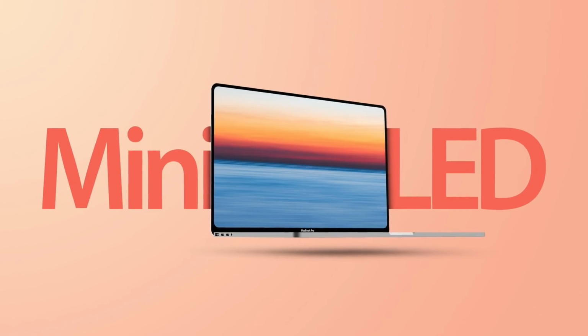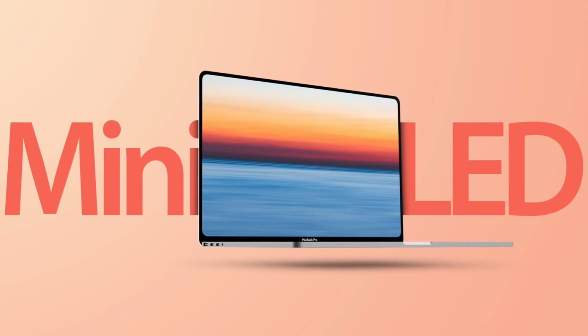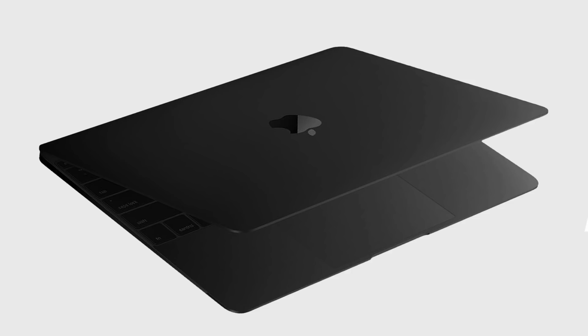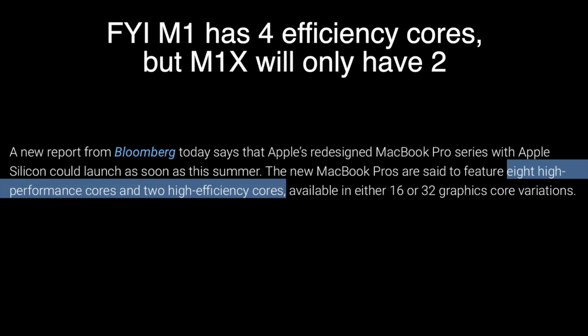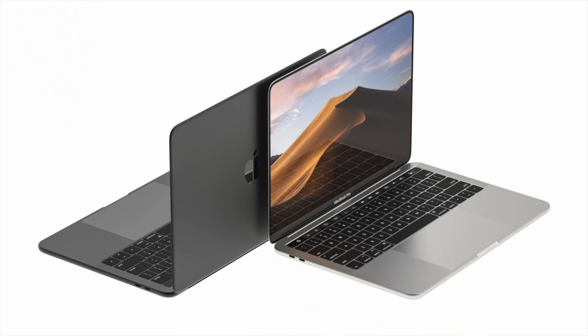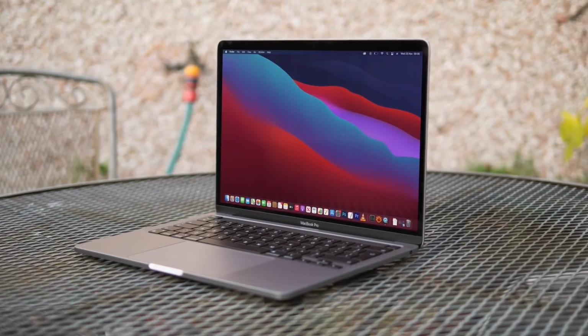Anyways, let's now shift our attention to the 14-inch MacBook Pro. And well, there's some good news because I was wrong. Apparently, Apple is making the batteries larger on the smaller model. So in case you haven't seen my previous videos, I was basically worried about the 14-inch because obviously with less efficiency cores than M1 and a pretty similar battery size, that would mean you would have worse battery life with the 14-inch over the 13-inch M1.